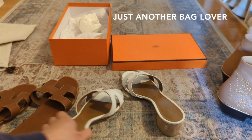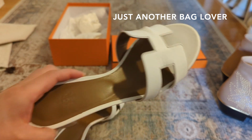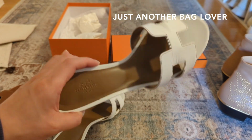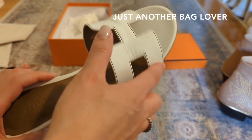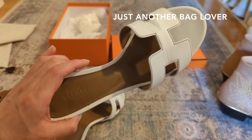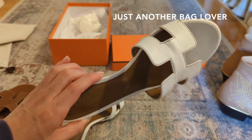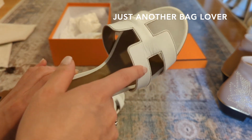For some reason, these gave me the most terrible blisters, right on my pinky toe. And I think it might just be because I have wider feet. I'm not really sure, to be honest. But yeah, these gave me the most painful blisters right here. I'm hoping maybe now that they've quote unquote broken in, I won't continue to get blisters as I wear them, but that has been a little bit painful. And again, the wrinkling is very, very prominent.